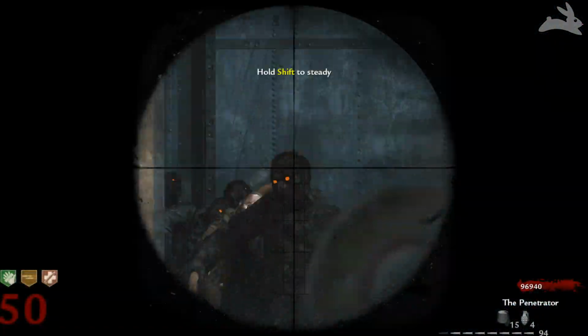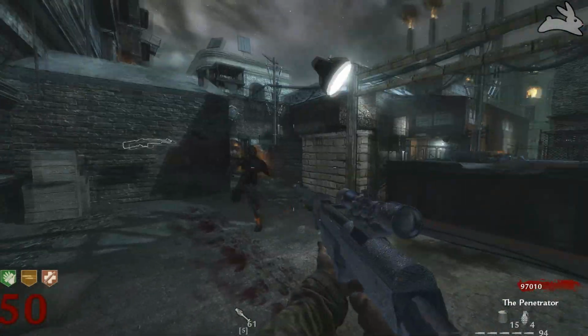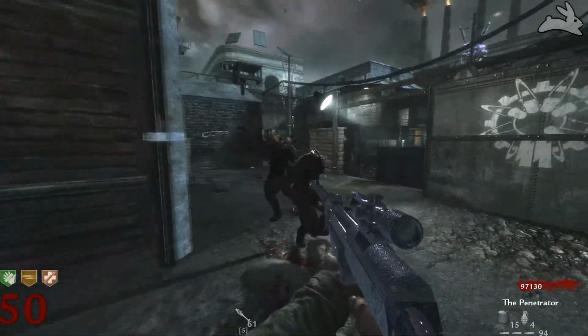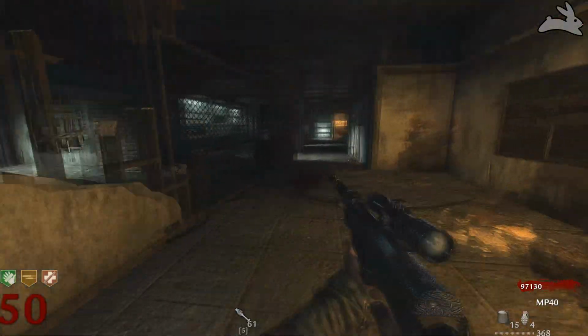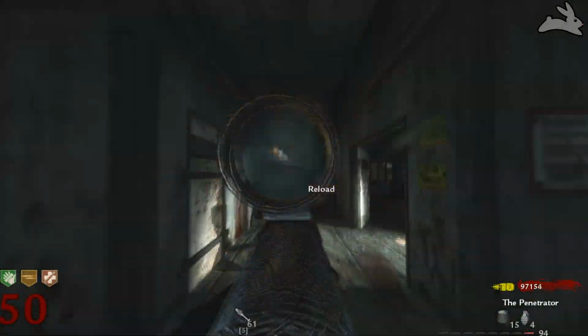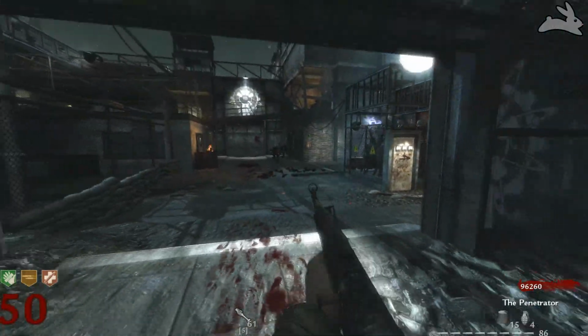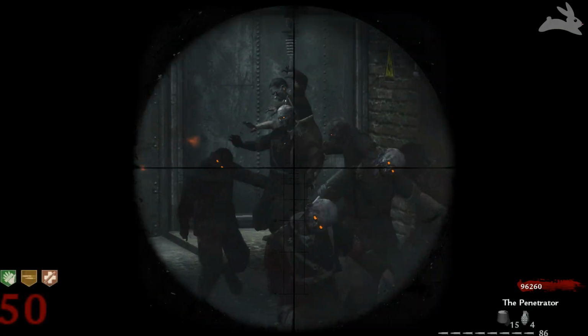The PTRS on high rounds will definitely get you some kills. Like I said, it does a lot of damage, pretty good headshot multiplier, 5 zombies at once. What's there not to love? The mobility, that's what there's not to love. I'm sorry, you guys don't understand how much that triggers me! I identify as someone with fast mobility, and when I have a gun that doesn't have fast mobility, I just get triggered. But like I said earlier, I would not recommend this weapon on high rounds.